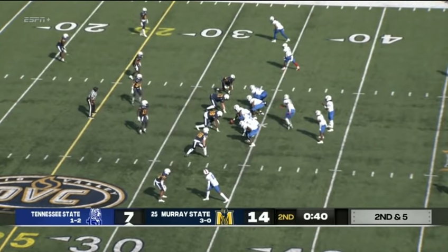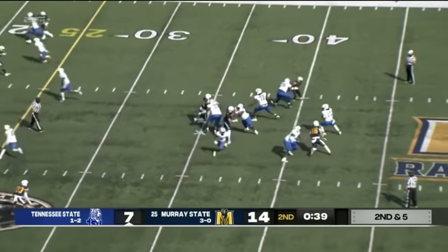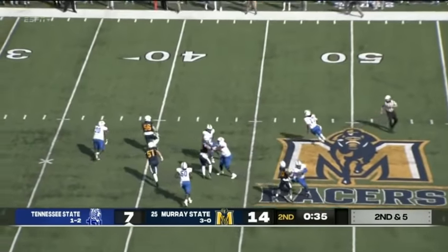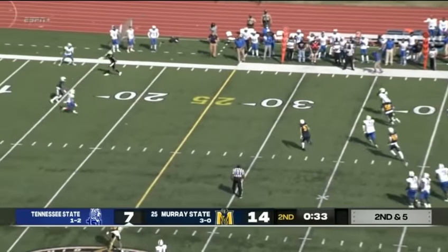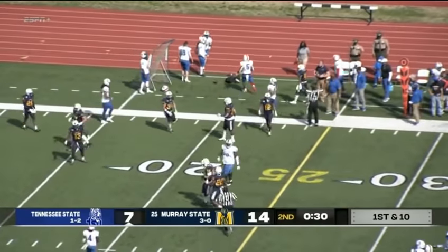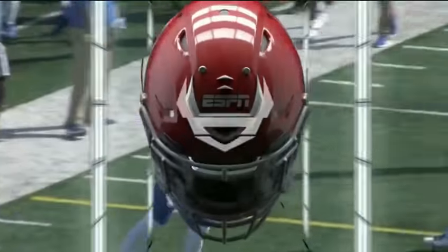Not a shotgun. Green barks his signals, claps his hands, has the ball in the pocket. Good protection, breaking down, gets out of trouble, turns to the right side, has some daylight, decides to run and get the first down, gets inside the 25, steps out of bounds at the 24. Smart play. Quinaz Turner credited with the tackle.